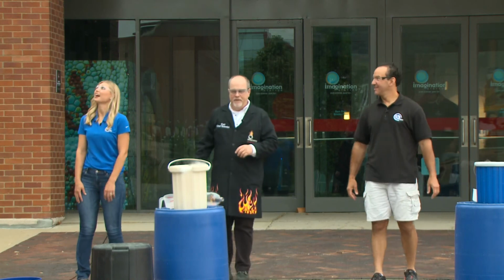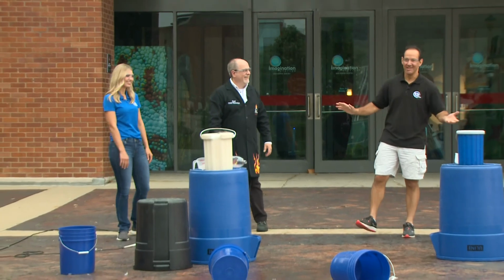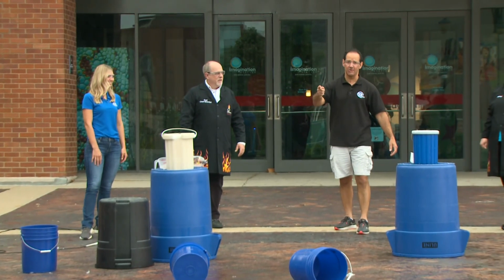Yeah, it definitely went pretty high. The tree's okay. Yeah. Trash can launch. No trees were harmed during the making of this Imagine It outside the Imagination Station, but that's how you imagine it.